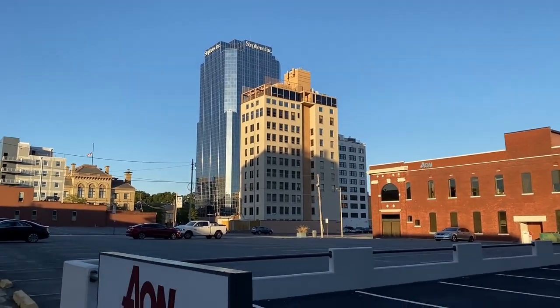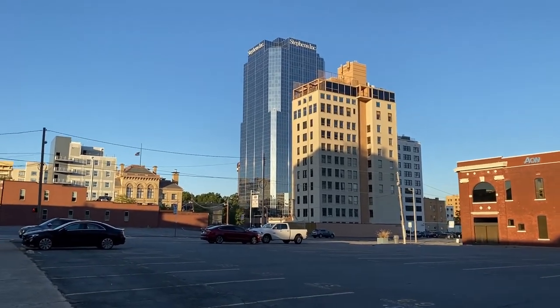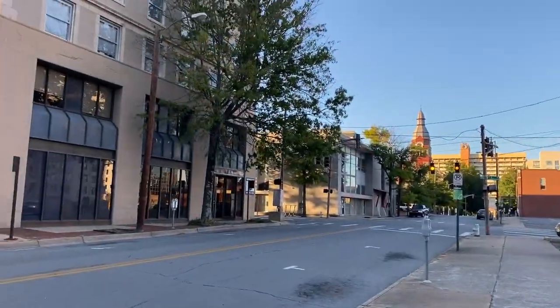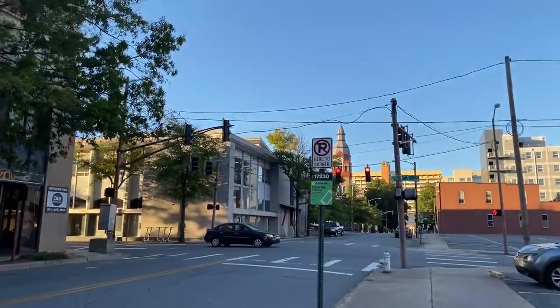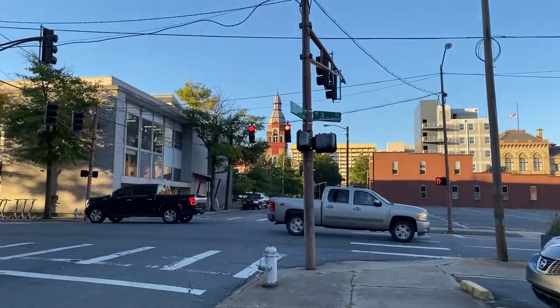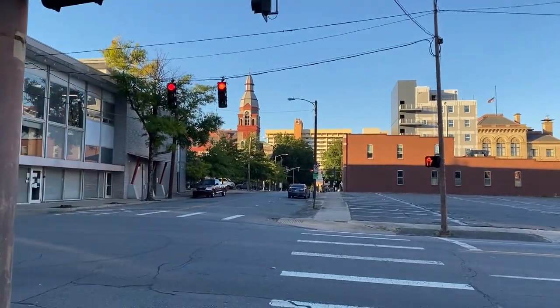Stevens Building. A lot of these are just law offices. Got the Pulaski County Courthouse there.